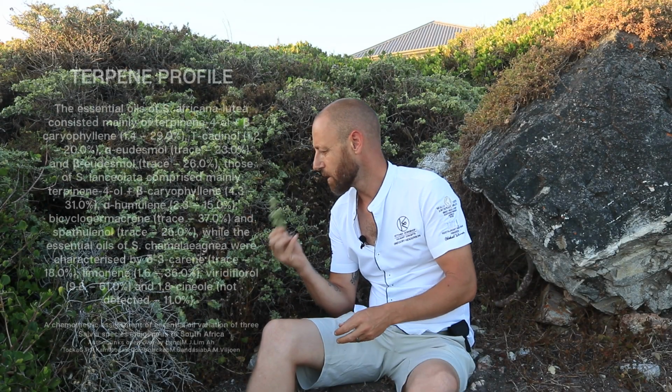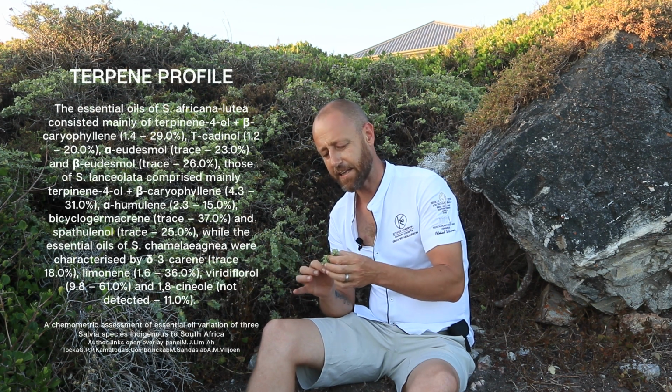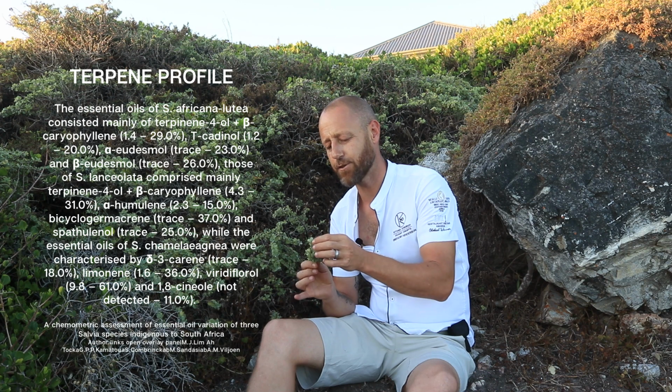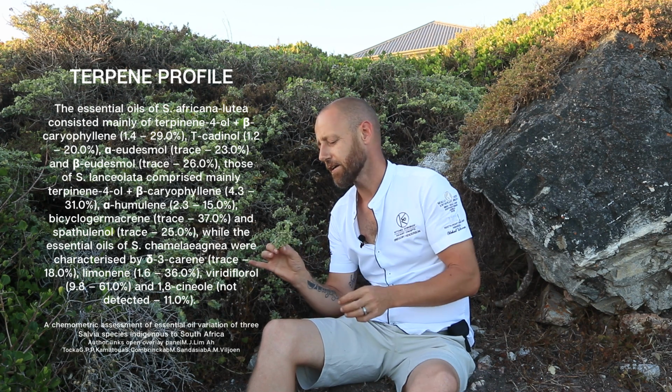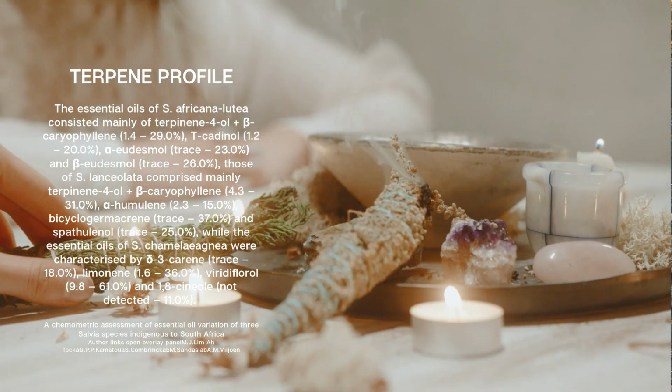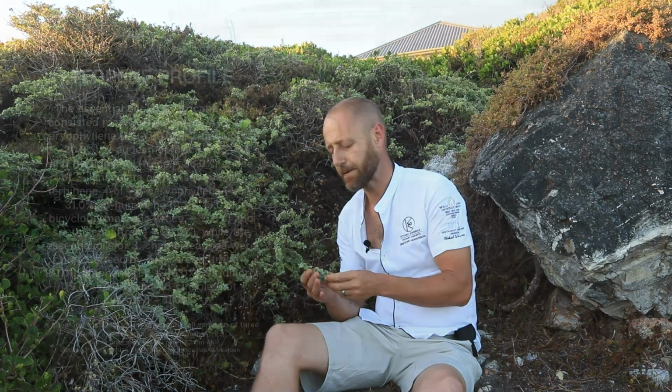One thing to notice about plants like this, especially coastal and wild plants indigenous to Southern Africa, is that they contain a high terpene profile, and terpenes are very important from the medicinal side. The herb itself is a great herb to use for clarifying spaces, also for getting rid of insects, but also to make soaps.